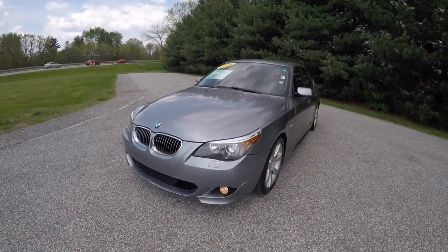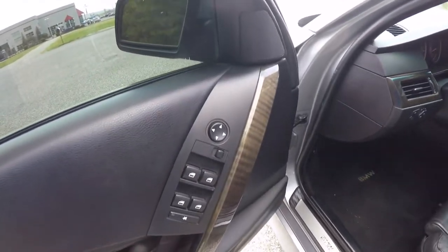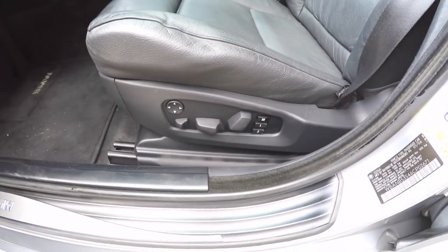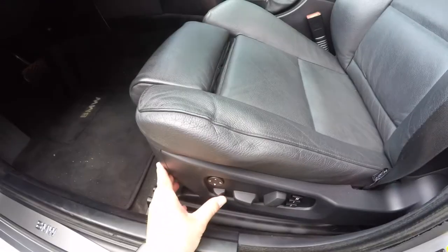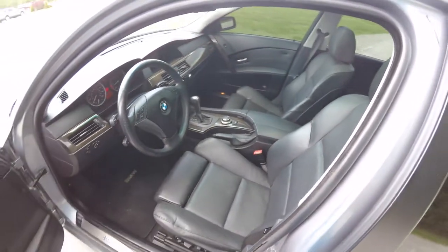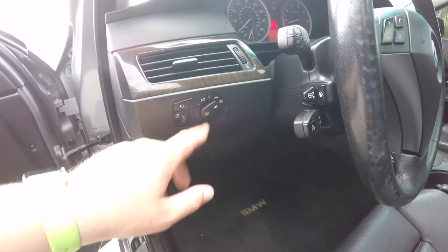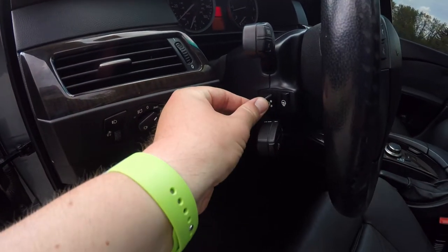Alright, let's take a look at the interior. Inside we have power mirrors, power windows, and power door locks. We've also got the wood trim, 8-way power driver and passenger seat with adjustable lumbar support. You've also got your thigh support as well. 2 driver memory. The vehicle is equipped with automatic headlamps and fog lamps. We've also got a heated, power tilt and telescoping steering wheel.